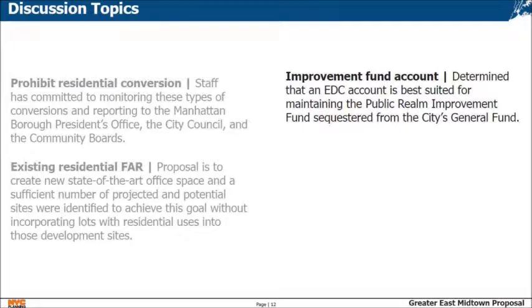Now on to the improvement fund. So the commission heard testimony from Councilmember Grodnick that protections must be put in place to ensure that the public realm improvement funds are maintained in a lockbox specifically reserved for the improvement of the East Midtown public realm. The interagency working group coordinated with OMB and EDC to determine the best approach for sequestering contributions from the fund. And it's been determined that an account maintained by EDC is our best option in ensuring that the funds will be independent of the city's general fund. This will require no changes to how the current text is written. This is just to give comfort that the funds are not going to be commingled, that they will be available for the public realm improvements.